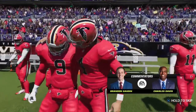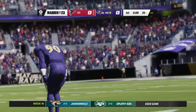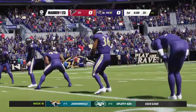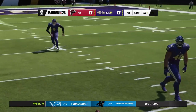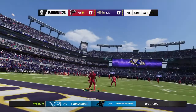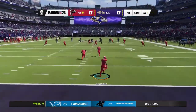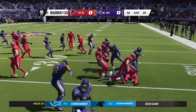Alongside Charles Davis, I'm Brandon Gaudin. And Charles, you look at this Raven team as they get ready here. They were winners last time out, so they'll be looking, Charles, to make it 2 in a row. And what I enjoyed when I watched their game tape and their victory last week is they put it together in every phase. Good offense, good defense, and some key plays on special teams. Let's see if they can get that second win in a row.